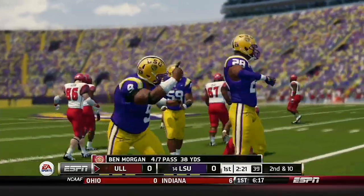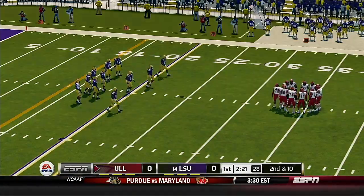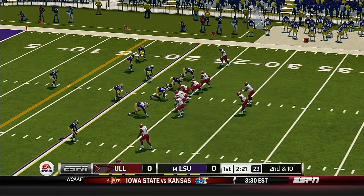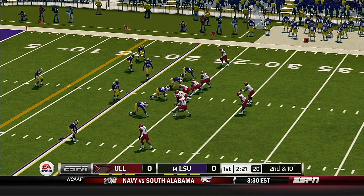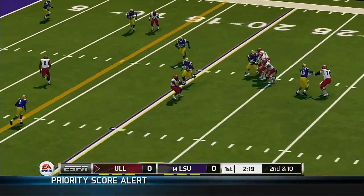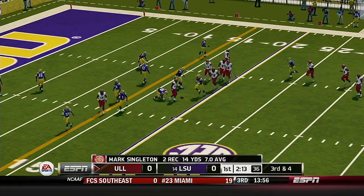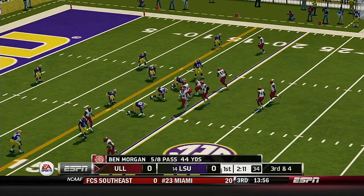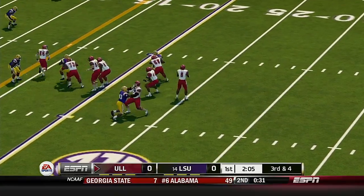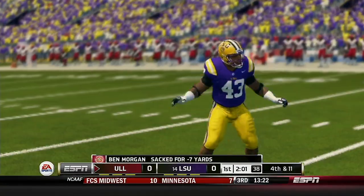Throws it out, knock loose. That's just a great play to separate the ball from the receiver. He'll be feeling that hit tomorrow. Second down, 10 yards to go. Ball on the 24. Throws complete, and he's hit right away. That's a great tackle at the 25-yard line.